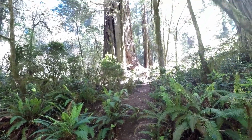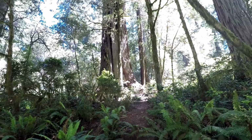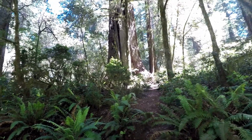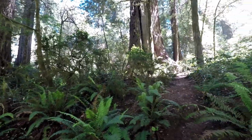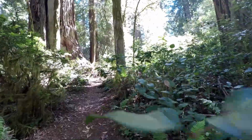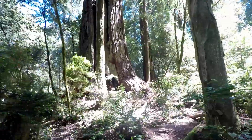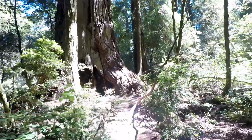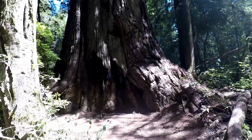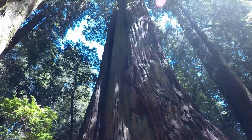All right, so we're starting to talk about this tree. This is probably the biggest one we've seen in this entire grove. Hang on just a second. I want to take you up here to this tree and just show you the size of this thing.